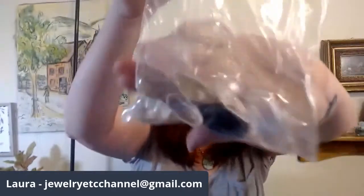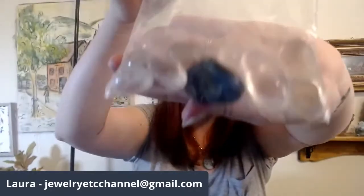I've got a handful of tumbles. Tumbles for days. They're actually, I guess they're not technically tumbles because they are carved into shapes. Well, these ones, I don't know. So I've got this rose quartz heart in there. There's a labradorite heart. Tumbles.